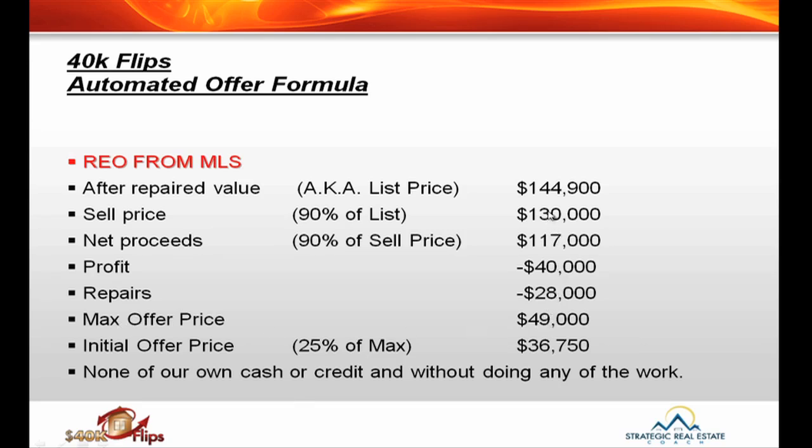Okay, so we take the after repaired value times 90% to get our sale price, times 90% to get our net proceeds, subtract our $40,000 profit target, subtract the repairs, and that gives us our maximum offer price. We then take approximately 25% off of the maximum offer price to determine our initial offer price. Okay, so this is very formulaic. It's just step by step by step, and it helps you so you don't make any mistakes.